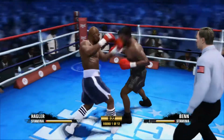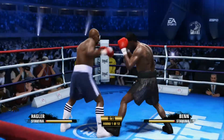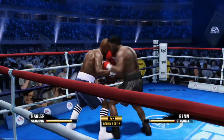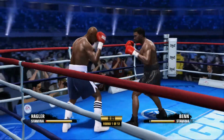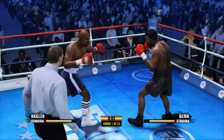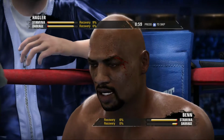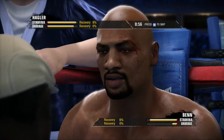Nice block by Marvin Hagler. Parries the punch, puts one in there. Able to dismiss his opponent's shot, and then comes back with an uppercut. Off to the side, a little swing and a miss going upstairs. And that's the end of round one.